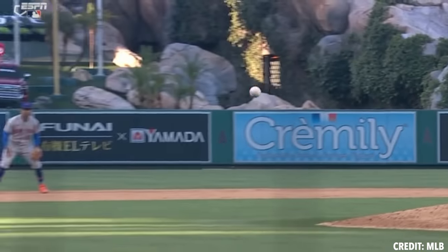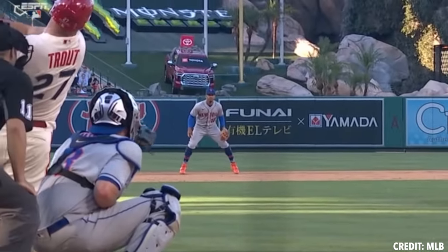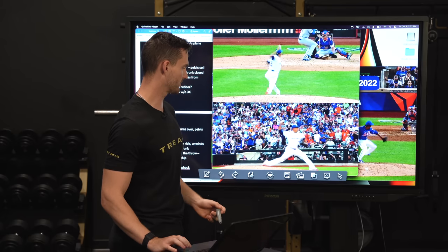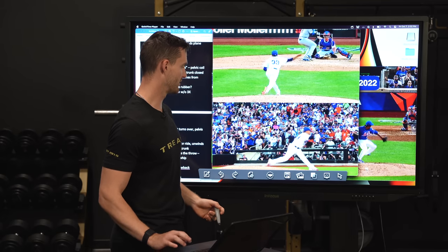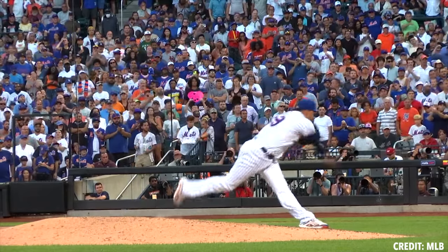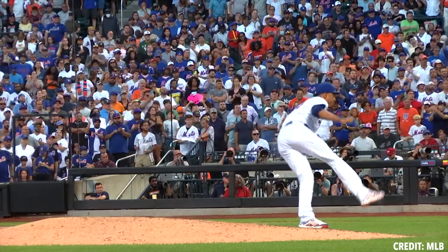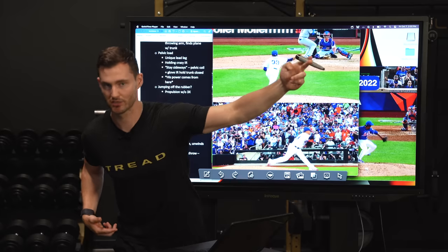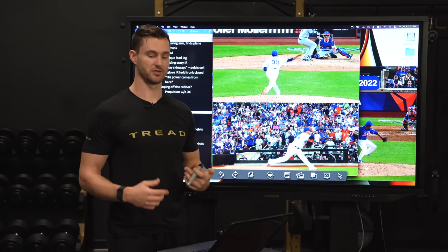So again, you can see this is a great example of the pawback mechanism in action. As that force is sent back into the pelvis, the pelvis rotates, and that lead leg is then pulled into extension as the hips complete their rotation. And again, just a very good example: it propels the upper half out over the lead leg, and he gets this crazy extension out front as a result.